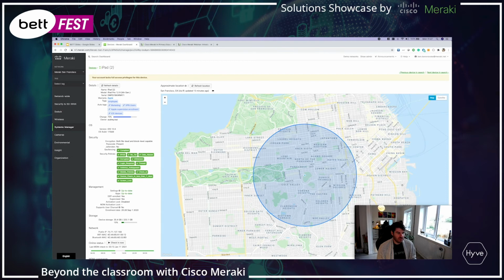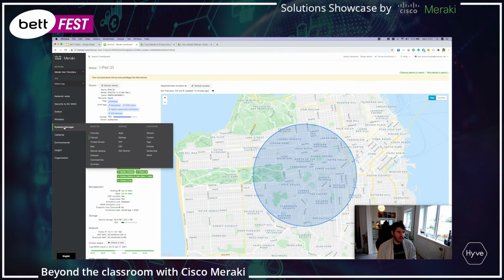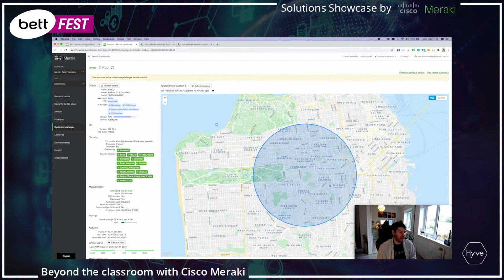So some of the things we can push out are things like Wi-Fi networks, email accounts, apps, device configurations, wallpaper, web clips, restricting access. But one of the use cases we can look at for schools is how can we manage those screen-based distractions when they are working from home? There's so many things that they could be doing, like playing Fortnite or messaging their friends on Facebook or Instagram or whatever the students get up to.